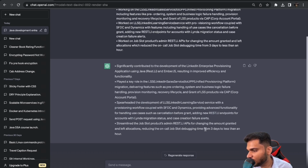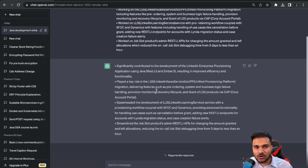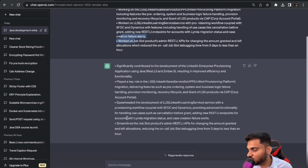Streamlined the job slot product admin Rest.li API for changing the amount granted and left allocation, reducing the on-call job slot debugging time from 3 days to less than an hour. Right. So you can see it has already converted it to a bit better language, because everywhere I used words like working or worked. So it has actually improved these particular pointers as well.